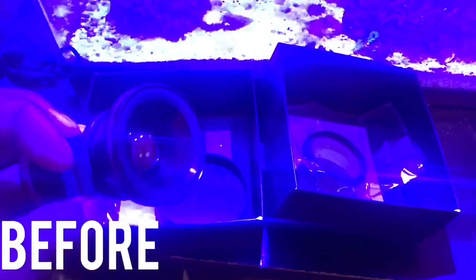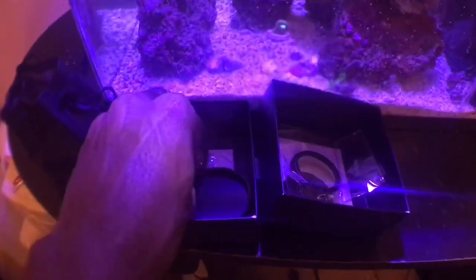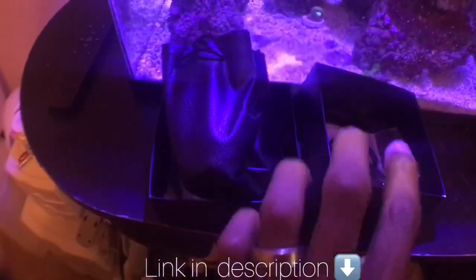But here's a before and after of this lens that I just picked up that I'm going to be filming this video with, because if you have a reef tank and you have a camera and like taking pictures or video, you obviously know that it's really hard to get the perfect shot under that blue lighting. But anyways guys, here's how the tank's been doing.